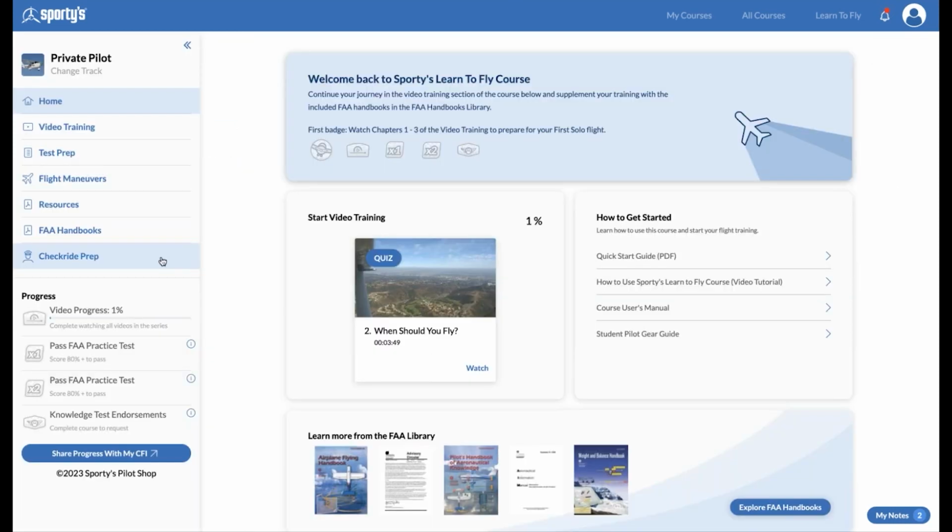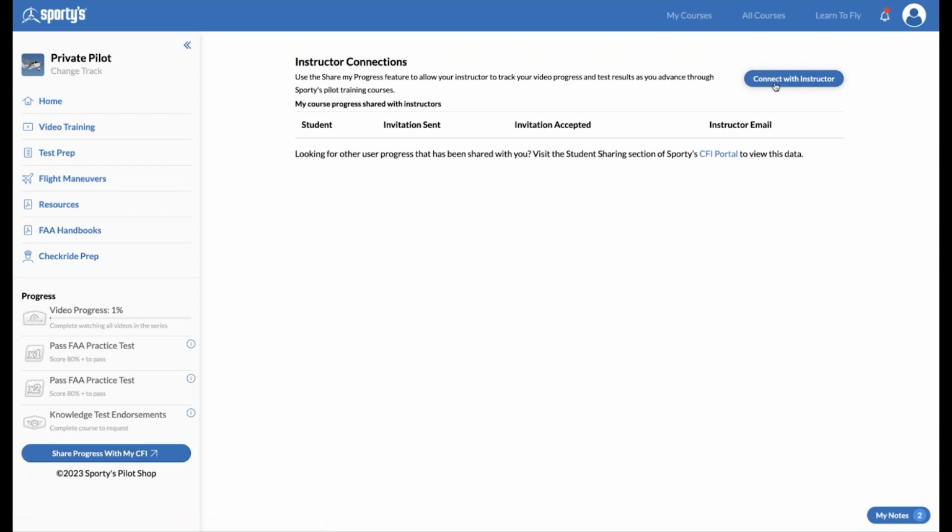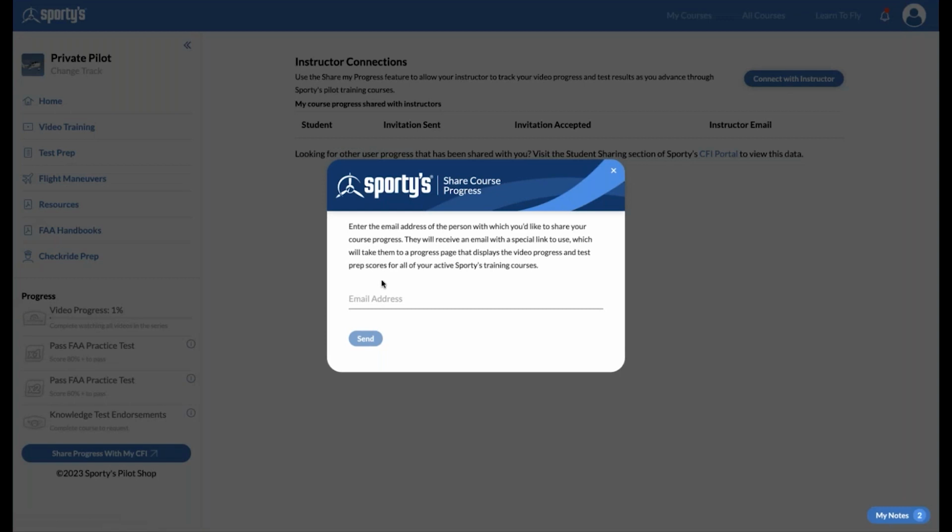Okay, with that, I want to hit a couple tips related to how to make the most of your course usage here with you or your instructor and your self-preparation. As I mentioned, you can share your progress with your flight instructor, and you'll do that here with the share progress with my CFI button at the bottom left. Once you press that, you can then use the connect with instructor option, which is right here.